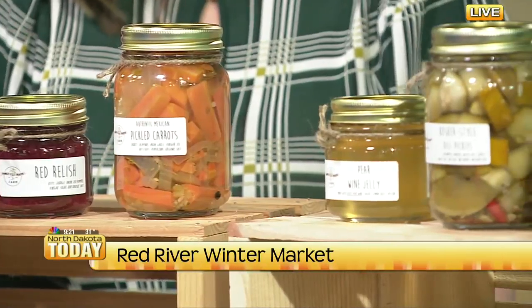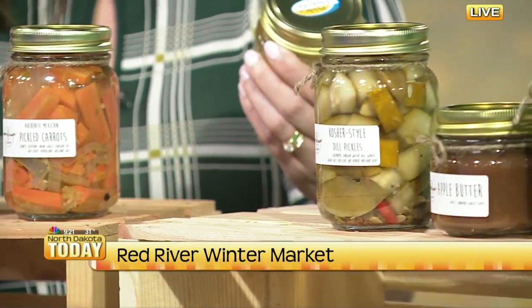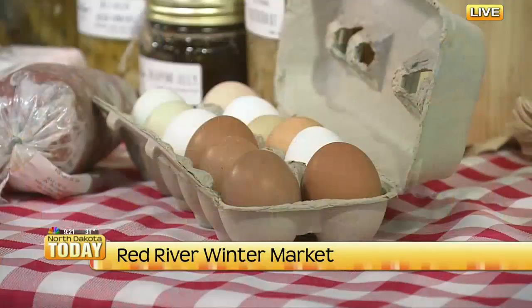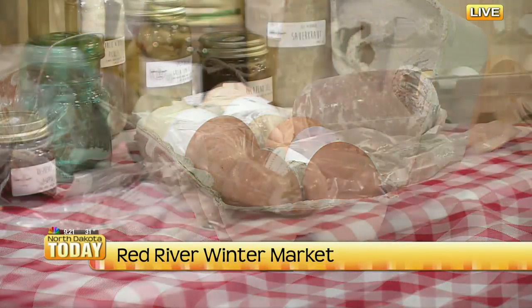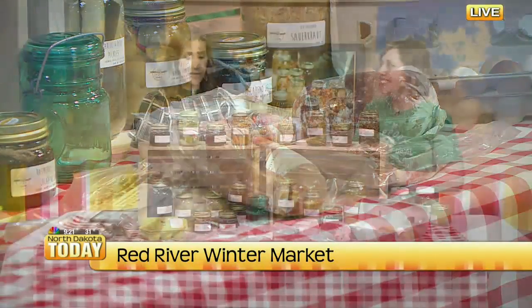And then we also raise our own animals. We raise our own pigs, our own meat chickens and laying hens. So we have chicken eggs, duck eggs. We also raise lambs. So I'm one of the very few vendors in the area that actually sells prepackaged lamb meat. And then I also have bees. So I'm a beekeeper.